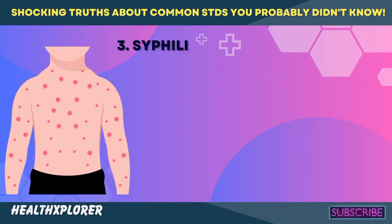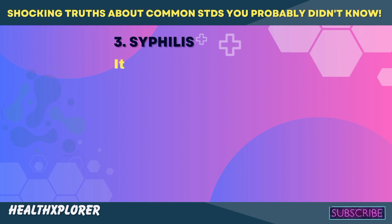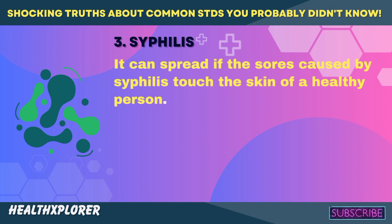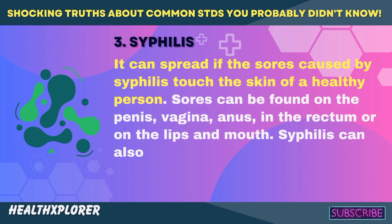3. Syphilis. This is a potentially life-threatening bacterial infection from vaginal, anal, or oral sex. It can spread if the sores caused by syphilis touch the skin of a healthy person. Sores can be found on the penis, vagina, anus, in the rectum, or on the lips and mouth. Syphilis can also spread from an infected mother to her unborn baby.